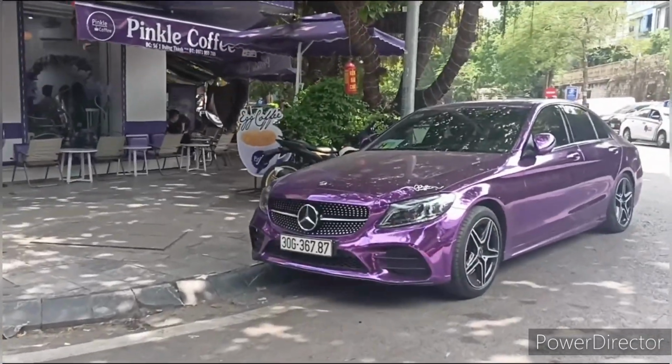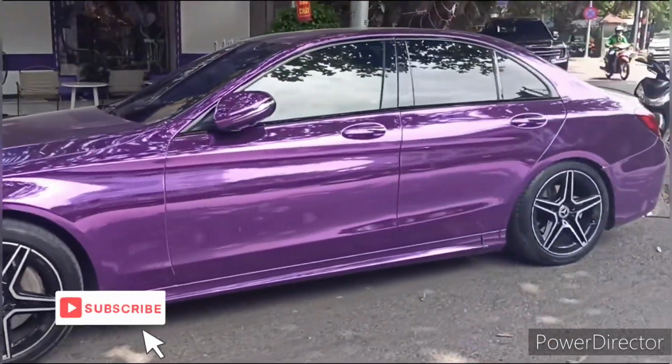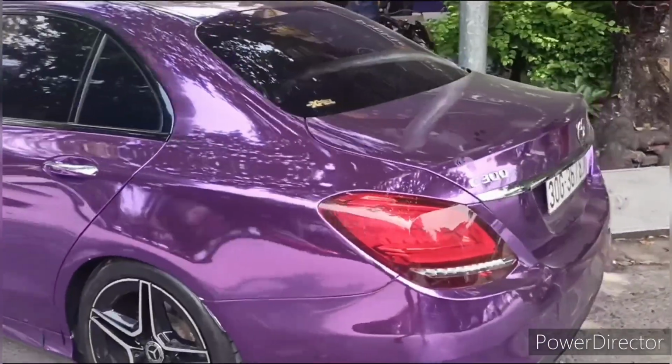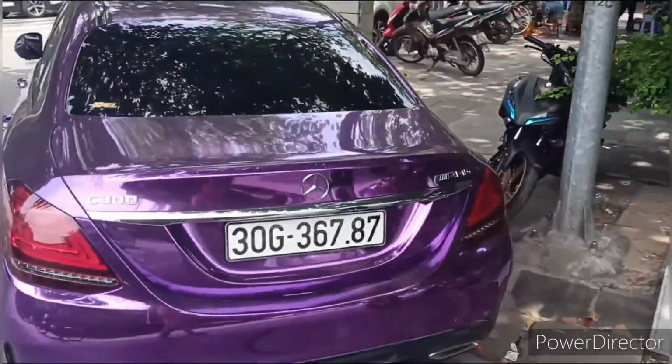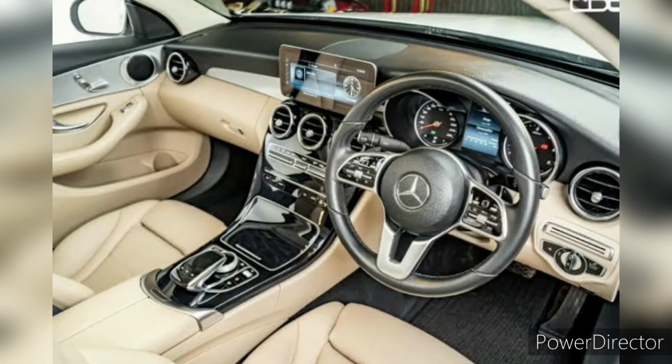While the Mercedes-Benz C-Class is a highly regarded luxury sedan, it does have some potential drawbacks that buyers should consider. Here are a few cons associated with the C-Class. 1. Limited rear passenger space.